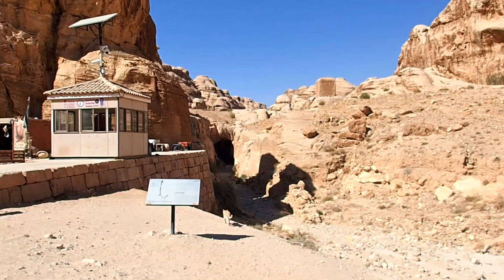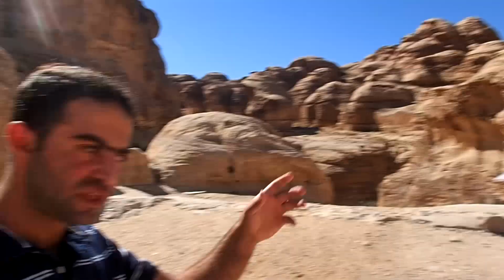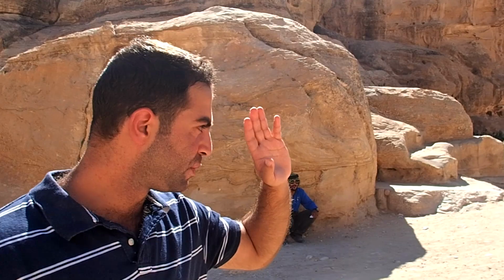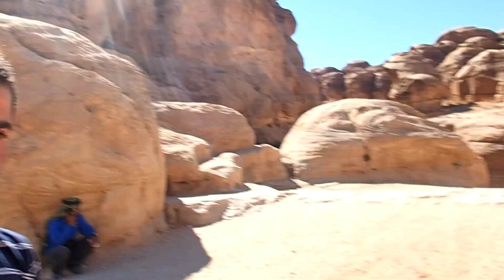And this tunnel, you can see, was made by the Nabataeans because they had the same problem when it was raining in their time. They would have floods. The floods would reach maybe about 6 meters high, so it would kill everybody in its path. So instead of going in this direction, the flood goes in that direction.